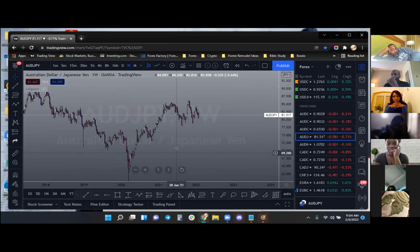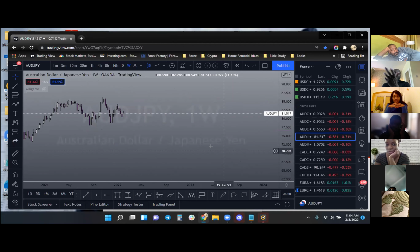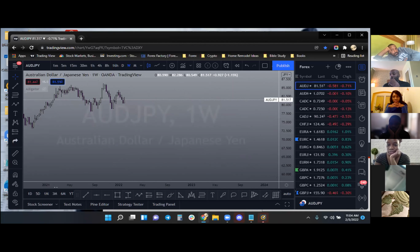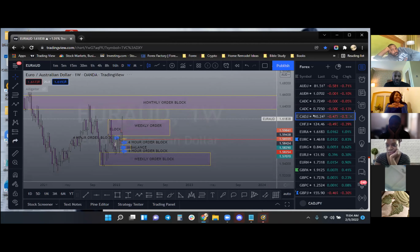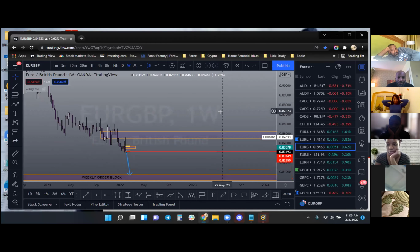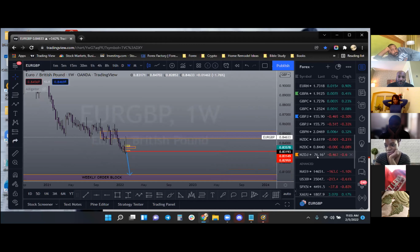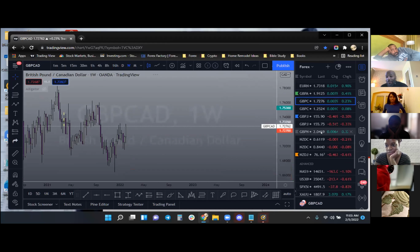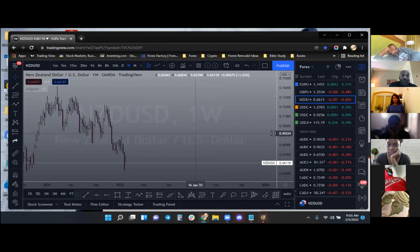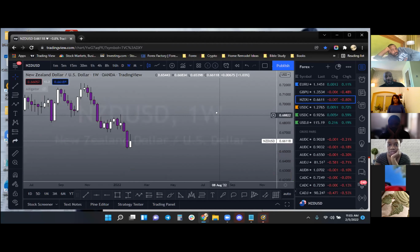Can we not use a JPY pair? Why don't we use a JPY? Because the zones are going to be so cramped. They're all going to have short ranges. Okay, what pair do you want me to break down? Something that's not JPY. The euros we already know are going to be doing the same thing. So we can do GBP, NZD, USD. Let's do NZD.